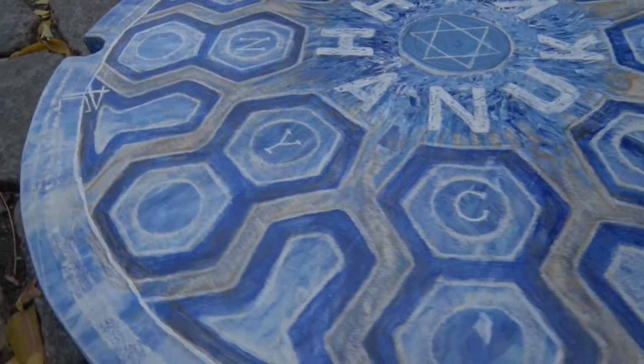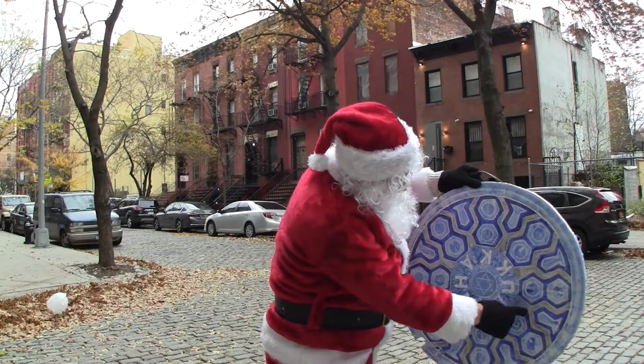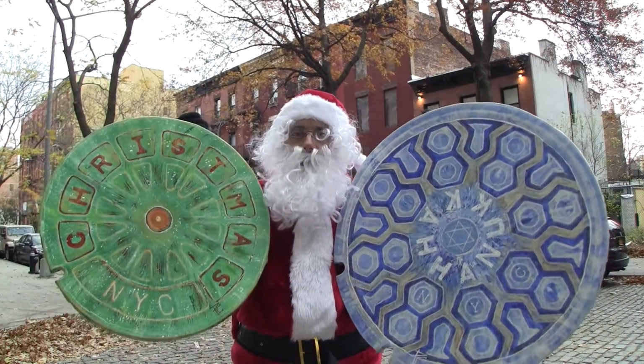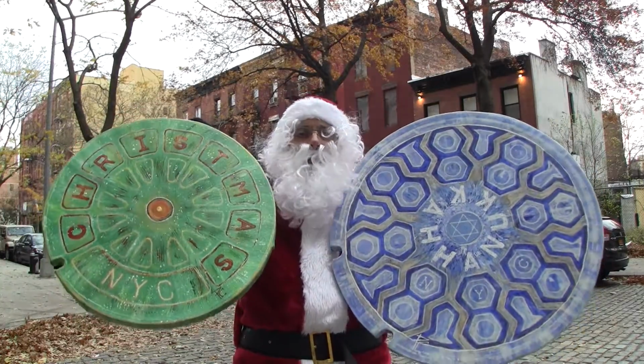Great symbolism of eight little men resembling the eight days of Hanukkah, all holding each other's hands. This is wonderful. I say to him, these are beautiful. Although, one problem is, there's only two originals. I can only give two.